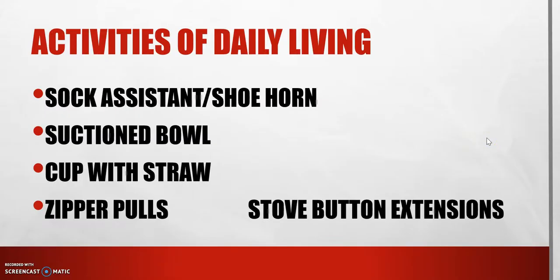So now I just want to give you a few examples of what assistive technology is supportive of a student in those areas on that sheet we just looked at, in the areas A through N on the previous slide. So there are tools to help kids get dressed. There are tools to help kids eat more independently. And there are even tools to support activities of daily living as far as cooking. So stove button extensions are attached so that a student has easier access to them.